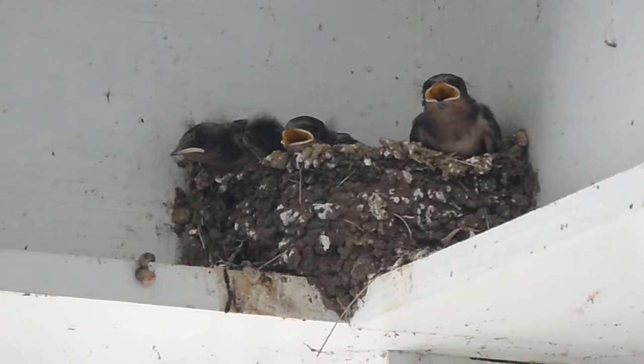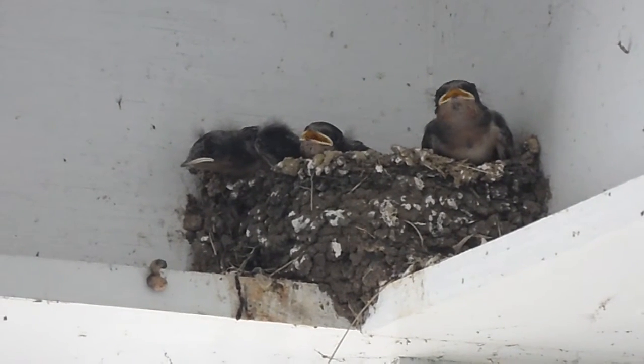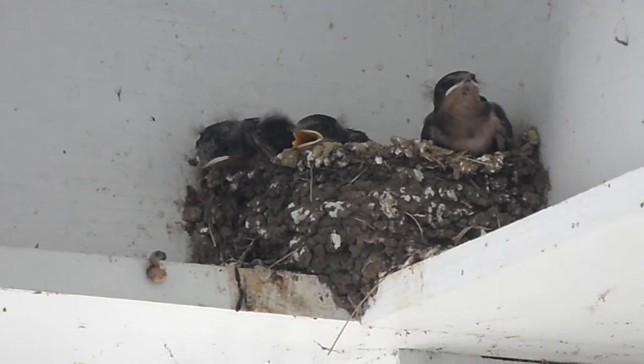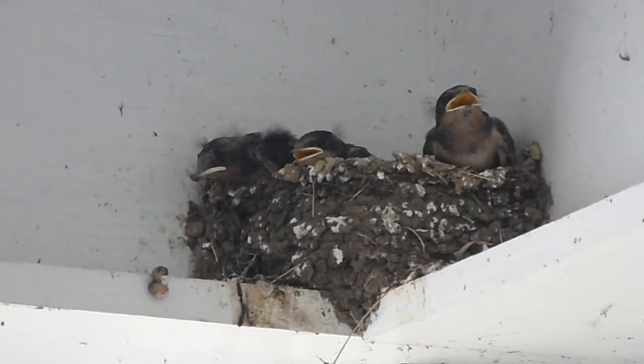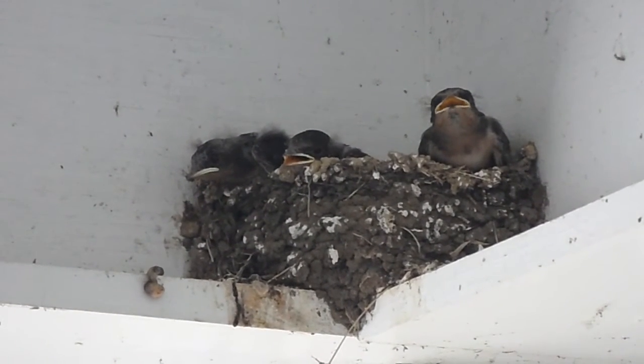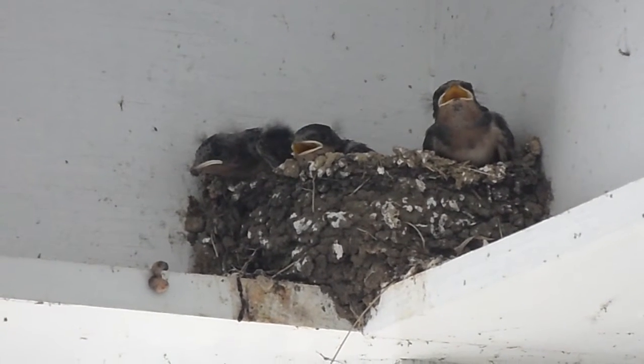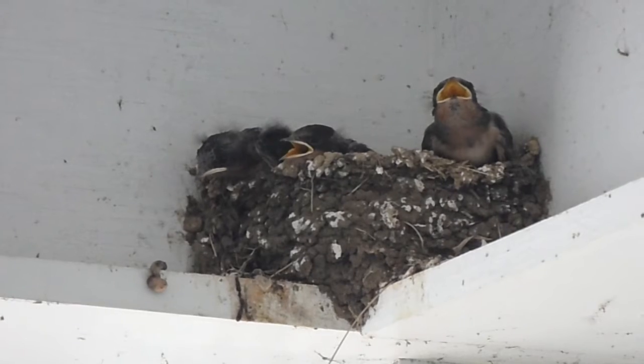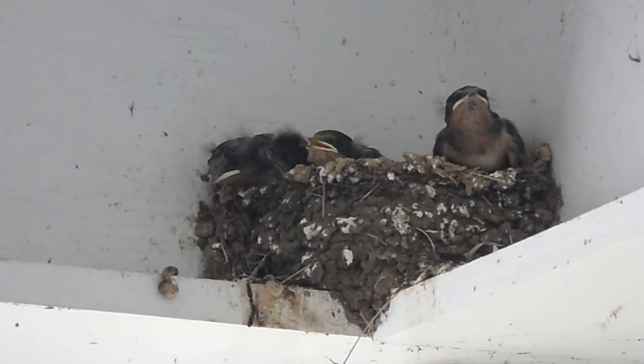Certain ones seem to be more developed than others. The one on the far left still seems to have a lot of the young feathers on her still. I'm filming this from my closet. It overlooks the porch.